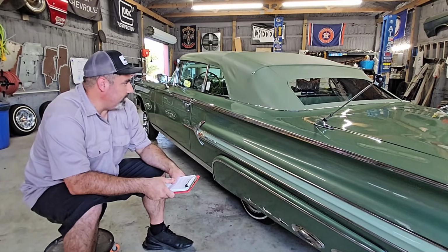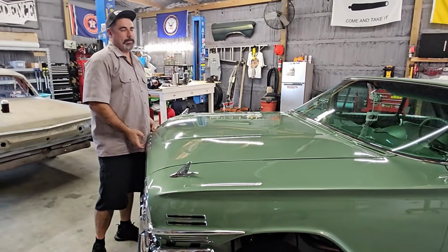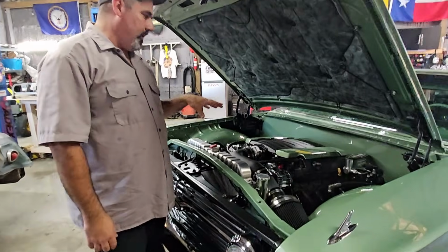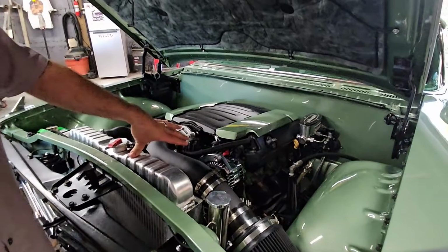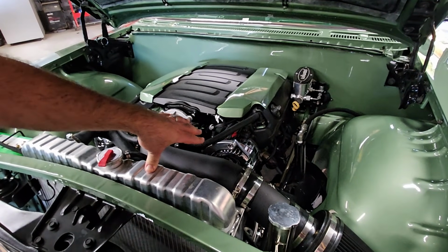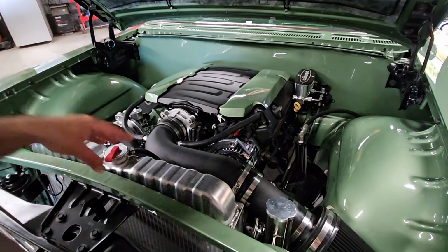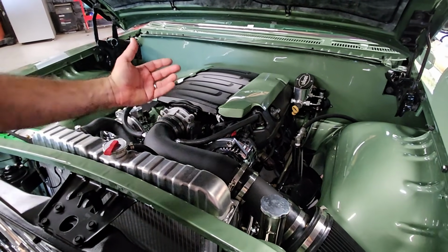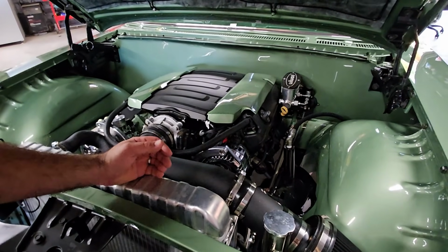I think we'll start front to back. We'll start with the engine. So what we have here is a complete pullout. It's a 2018 5.3, came out of a truck, and a 6L80 transmission. It was a direct pullout, complete. I didn't take it apart. We did paint it. I painted the engine and transmission together. And of course we had to get different motor mounts, different transmission pan, different transmission mount, different oil pan. And that's really all it took to make it fit.